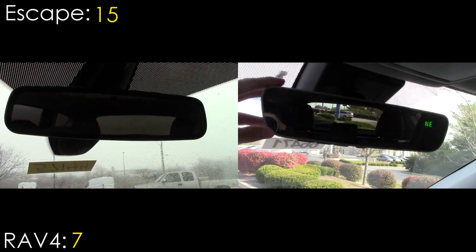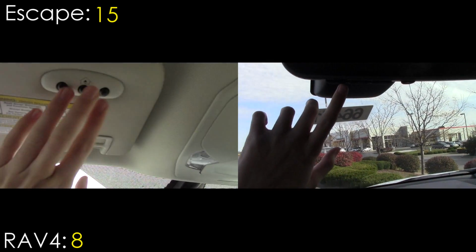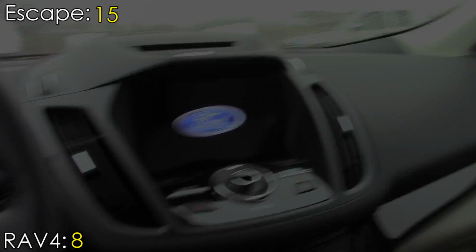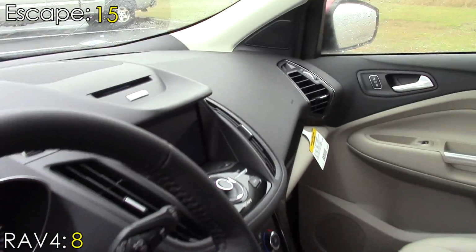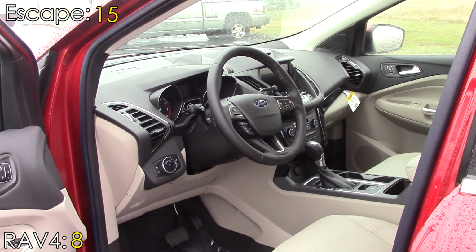Finally, both have auto-dimming mirrors and universal remotes. The point will go to the RAV4 because it has the new frameless design and a compass. Now let's check out the rest to see which one your family members would enjoy the most.